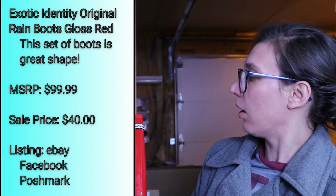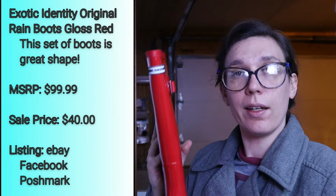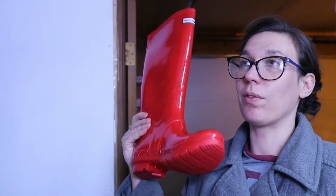So these, since they're red. Oh, and they're not Hunter. They're exotic identity. How about that? Had me fooled. Still would wear them. These would be good for like Paddington Bear or some other kind of cosplay. Whatever you're into. These are cool.